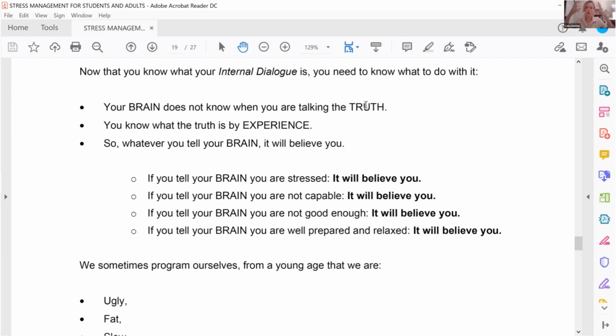Your brain is just an organ that sits there and gets messages. You can feed it anything, it's going to believe you. So whatever you tell your brain, it's going to believe you. If you tell your brain you are stressed, it's going to believe you. If you tell your brain you're not capable, it will believe you. If you tell your brain you're not good enough, it will believe you. If you tell your brain that you are prepared, you are relaxed, it will believe you.